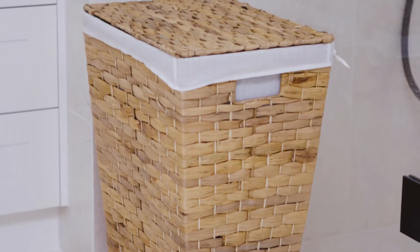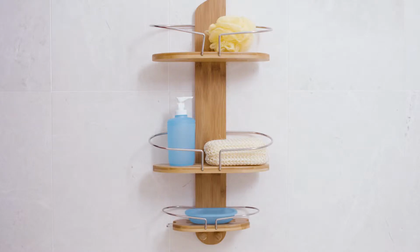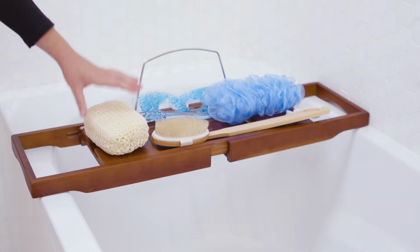So you can get ready quickly and keep your surfaces neat and tidy, keep the items you use daily in easy reach. A laundry hamper will make washing your clothes easy, or buy a couple of smaller ones to easily sort whites from colours before they make it into the laundry. Bamboo or chrome shower caddies let you store and organise bottles and tubes in the shower. You can also get a long tray-like bath caddy to keep your products in easy reach while you take a bath.